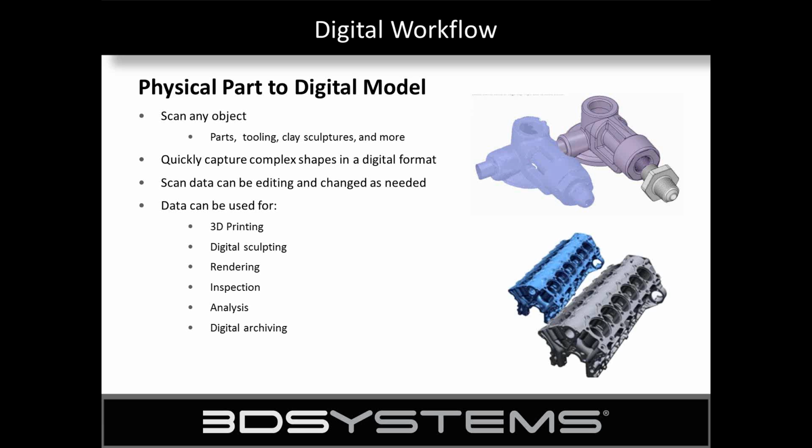We have some customers that are utilizing this technology to archive hundreds, if not thousands, of tools that are sitting on warehouse shelves that are just taking up space that can be repurposed or recycled or reutilized.